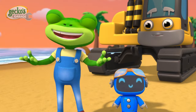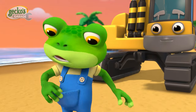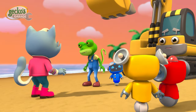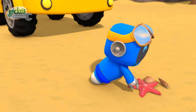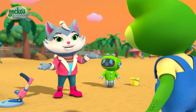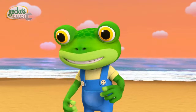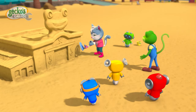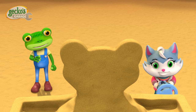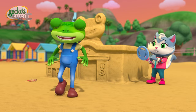What a perfect end to a great day at the beach. Time to go home. Rusty wrenches! Where are my garage keys? Did they fall in the sand? The keys are made of metal. Let's look for them with my metal detector. Great idea, Cat. There. I think your keys are inside the sand garage. Inside? I must have dropped them while making the sand garage.